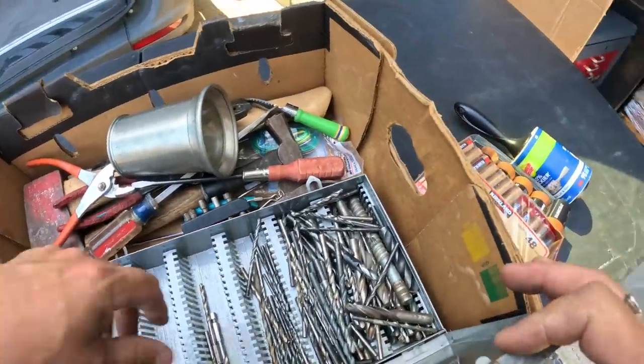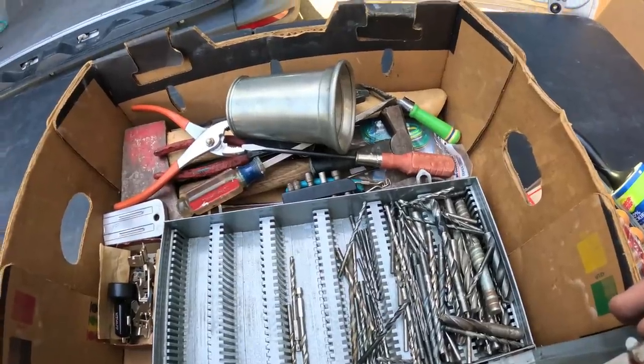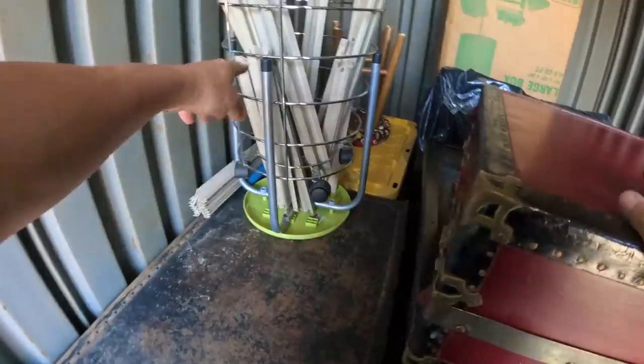Okay, let's see what's in here. Oh man, look at all those bits. Got a ton more bits. They look pretty good too. Man, do we need more bits? We already found a whole bunch. I'll probably let these ones go to the market. Okay. Alright, there's a couple things going on here.